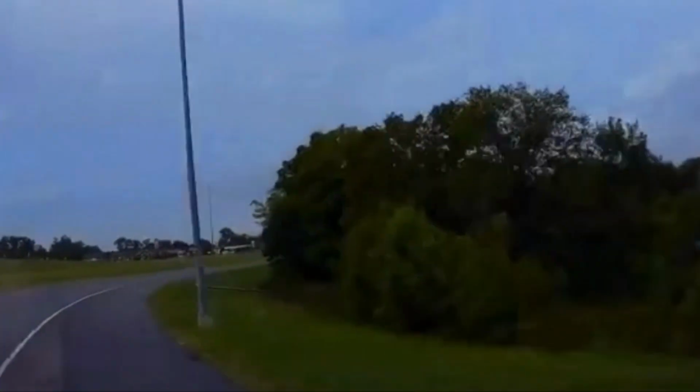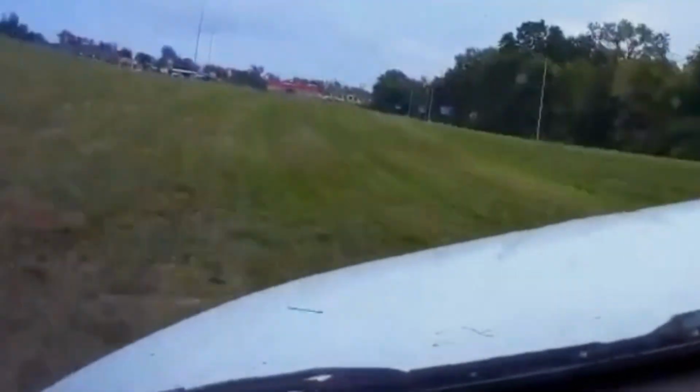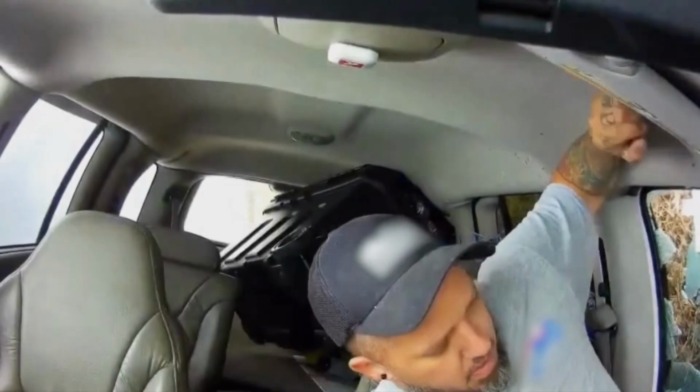All things considered, it could have been much worse. And it serves as a great reminder to keep your tires well maintained and always proceed with extra caution when driving in any kind of wet conditions.